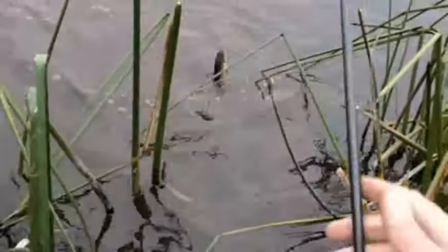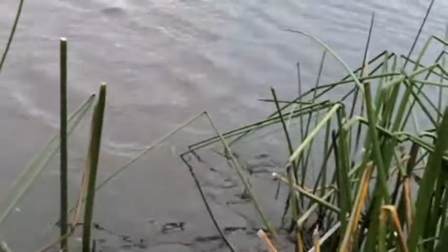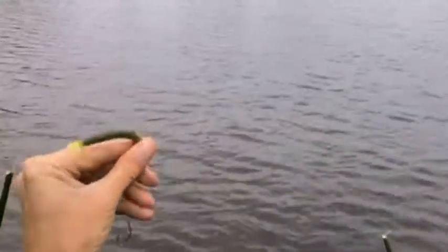Oh, there's one. Jeez. Little guy. Little guy thumped it. Woohoo! Fish on the board. Oh, there's a fish. Thought I was stuck. Another little guy. Yeah, switched up colors now. Green pumpkin, chartreuse tail.